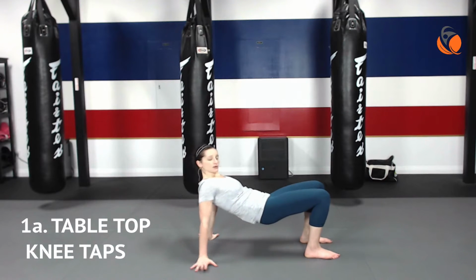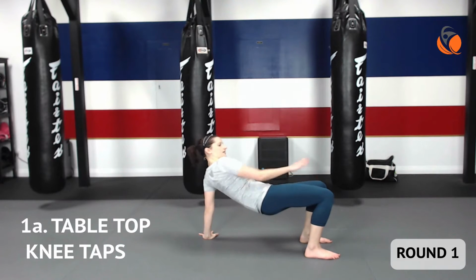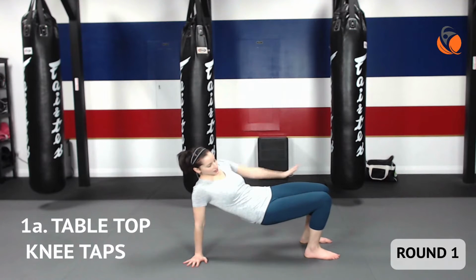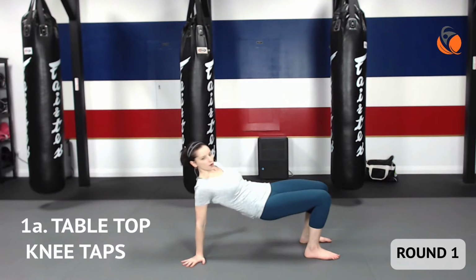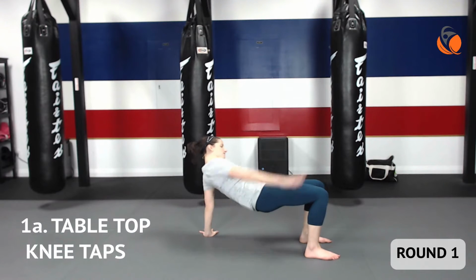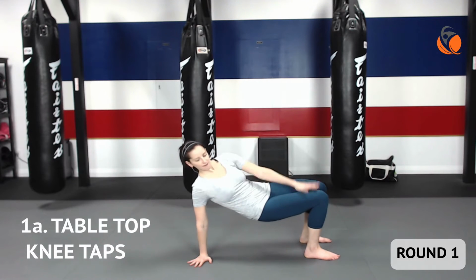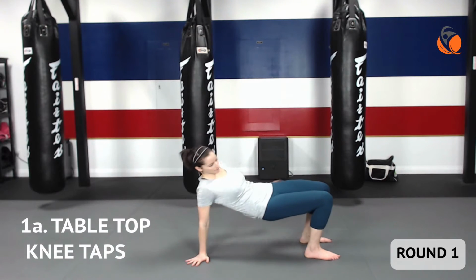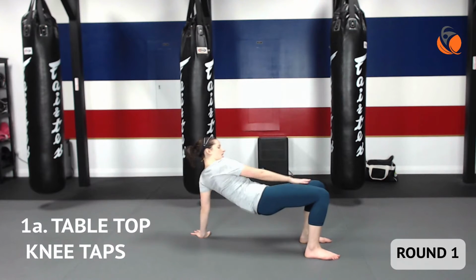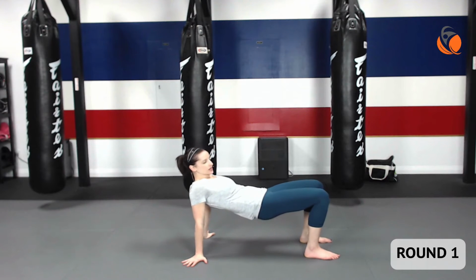You're going to join in with me here, and we're going to do 10 repetitions. So we're going to go 1, 2, 3, 4, 5, 6, 7, get those hips up, 8, 9, 10, good. So keeping those hips as high as you can through that whole set.